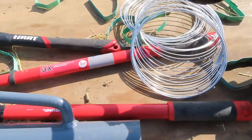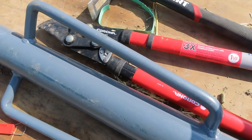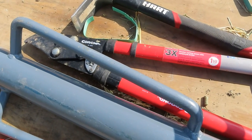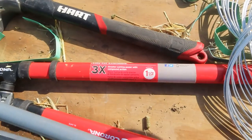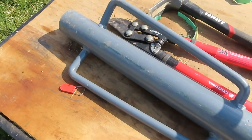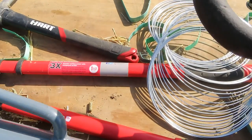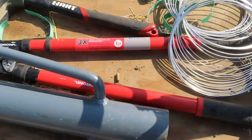And then this one, which is a... I already said it. I did? That's a T-post driver. No, the red. Oh. That's just a branch trimmer. Oh, branch trimmer. It's called branch trimmer. Actually, it's called easy cut extend. Never mind, that's not what it's called.